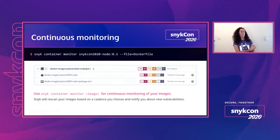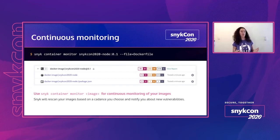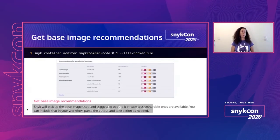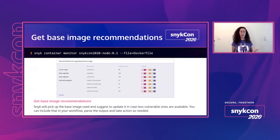So for example, here you can see that we detected the node application that we saw before, and the image itself, each one with their own vulnerabilities. After I have this, I will get from Snyk, every X time, a cadence that you define, another scan in the background, and in case new vulnerabilities are detected, I will also get alerted on that. The next thing is the base image recommendations that we already discussed. If you use the monitor, you can present it in Snyk in a much more visualized way, and you can actually take action and triage and replace the base image itself.